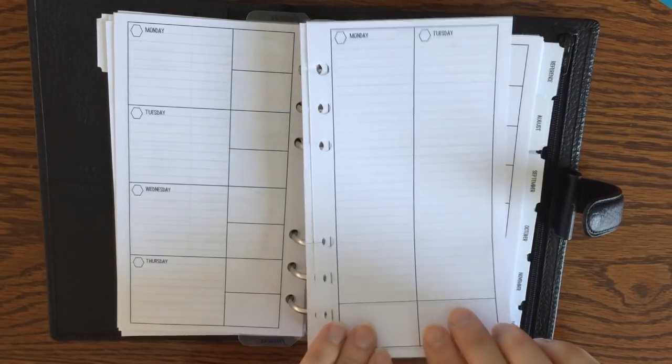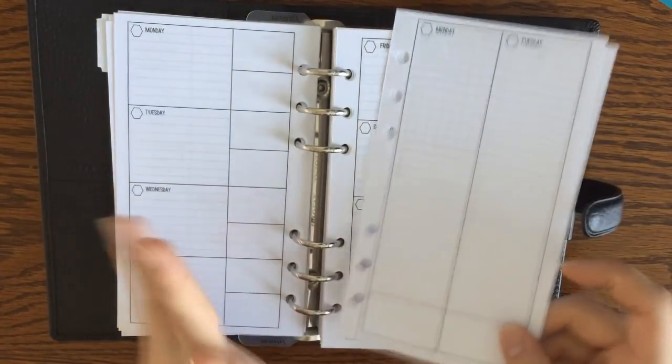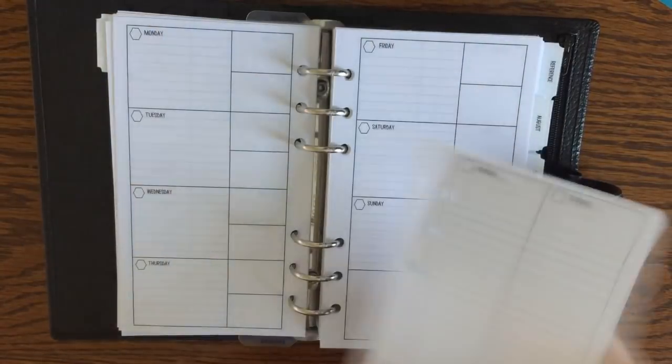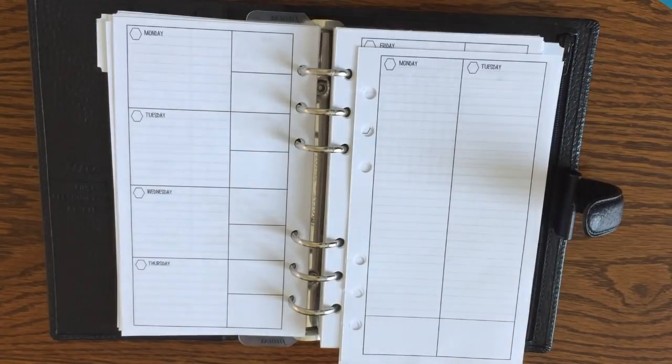It is new, so I haven't added it yet, but it will be up there soon. So if you're interested in consolidating pages, that might be helpful for you. So I'm going to go ahead and plan it out. I'll show you my supplies here first.